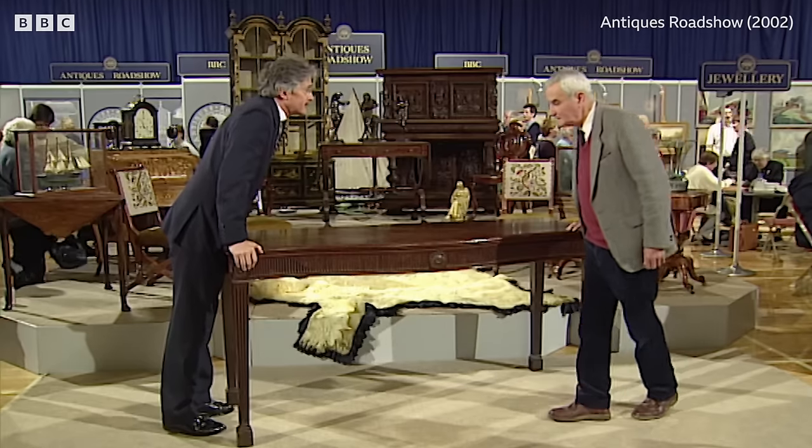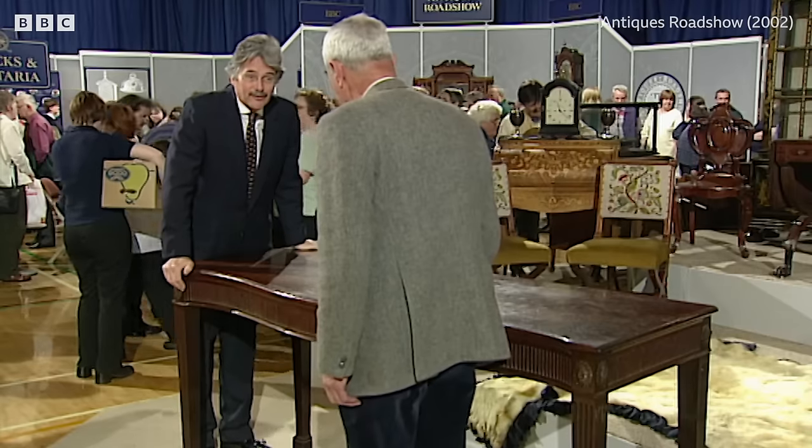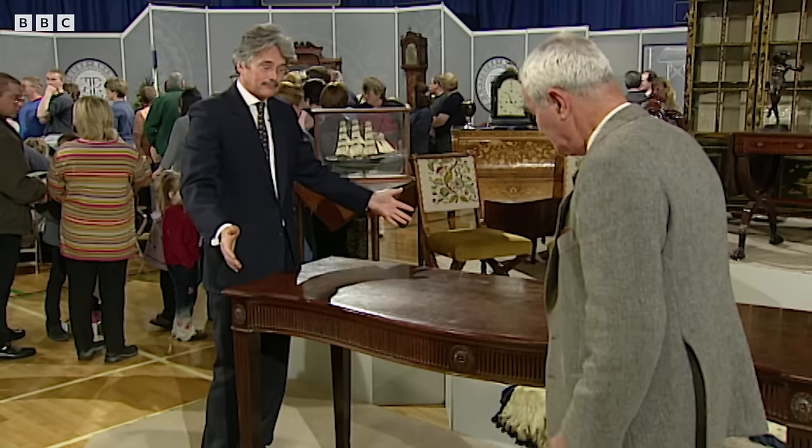Any idea what period this is? Well, I've always been led to believe it's Georgian, but I don't know for certain. Okay. George the Third, right, splendid. It's about 1770. Yeah, right.